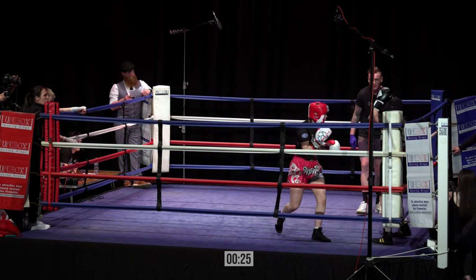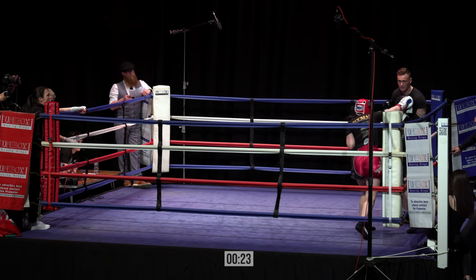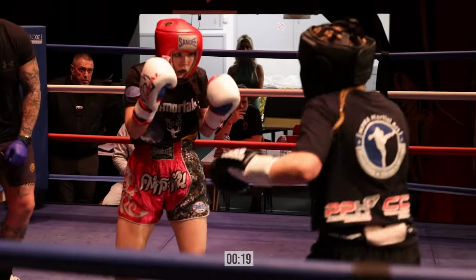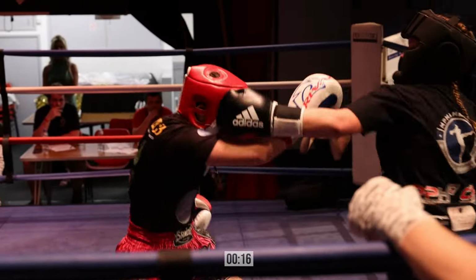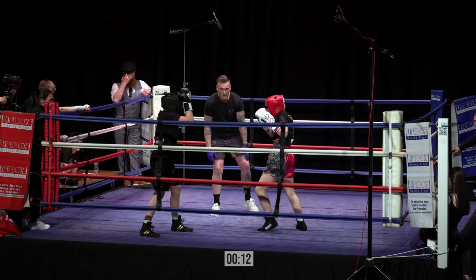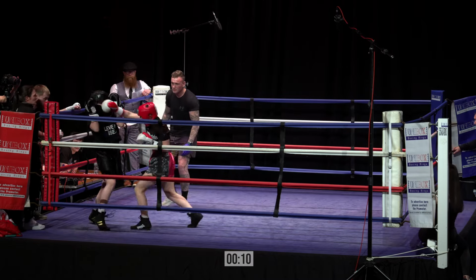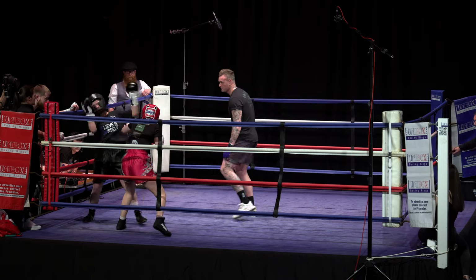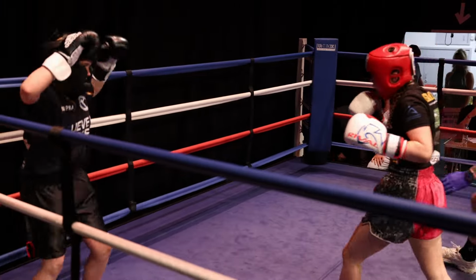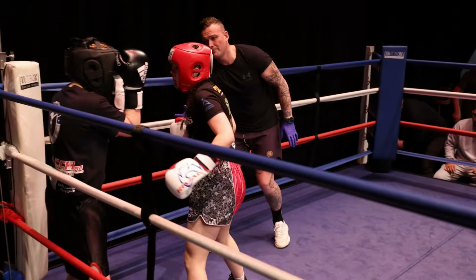I've seen Sophia fight before, and she's very good. Very dominant, she likes to take control of the fight. As we see here, she's putting the pressure on the front foot. Nice combo there, in the pocket. Ella needs to throw something back in return. We need to see a bit more from Ella here. Big right hand there, connected.